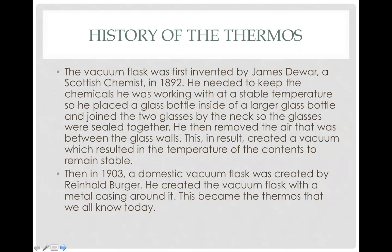Then in 1903, a domestic vacuum flask was created by Reynold Berger. He created the vacuum flask with a metal casing around it. This became the thermos that we all know today.